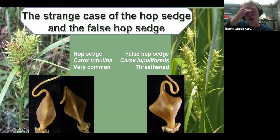And also, Carex lupuliformis, at least in Ontario, is a strictly rhizomatous species with leaves that are a brighter shade of green compared to Carex lupulina, which is mostly a cespitous or shortly rhizomatous species with darker green leaves.